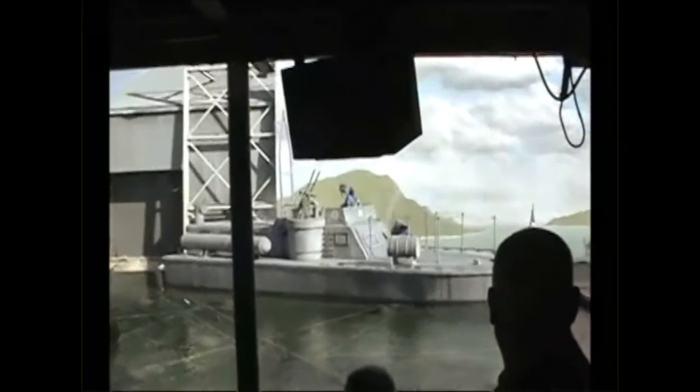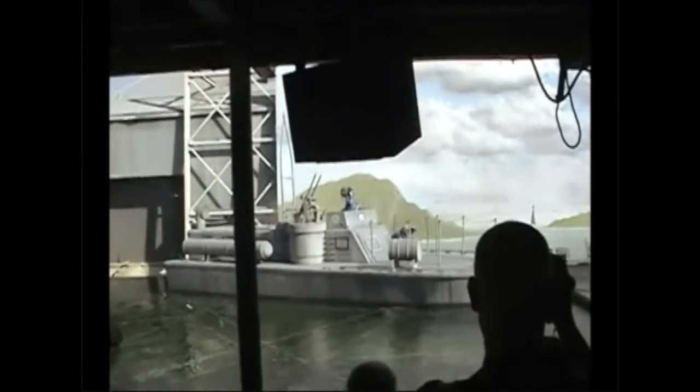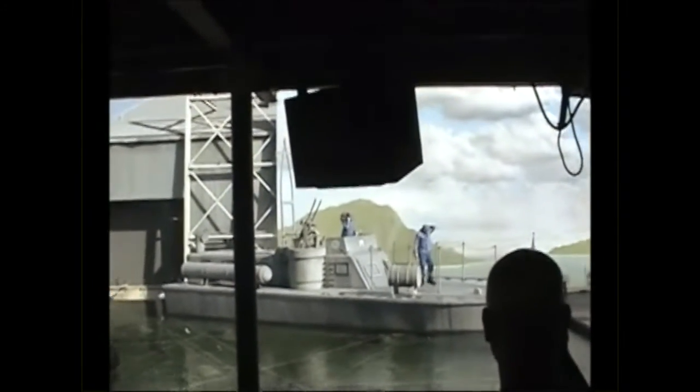It's too late. You just lost your engine. Captain, get off the phone. Talk to him again. Hey, Decker, stand up real quick. What's that off the starboard? Looks like an incoming torpedo.